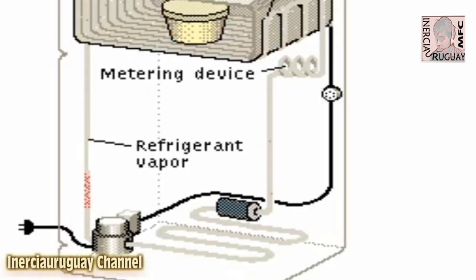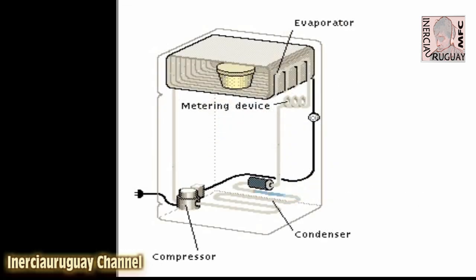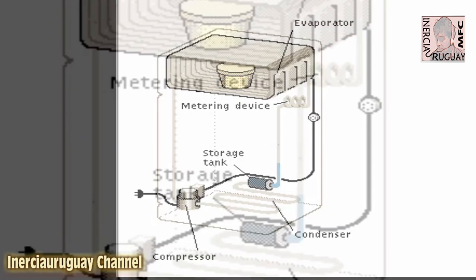The low-pressure refrigerant vapor is pumped into the compressor. The compressed vapor, now at an elevated temperature, flows at high pressure into the condenser. Here it is air-cooled. As heat is transferred out of the refrigerant into the air, the gas returns to a liquid state. Warm air is expelled by the refrigerator. The refrigerant is collected in the storage tank, ready to begin another cycle of refrigeration.